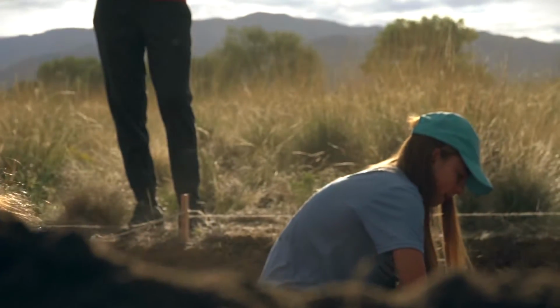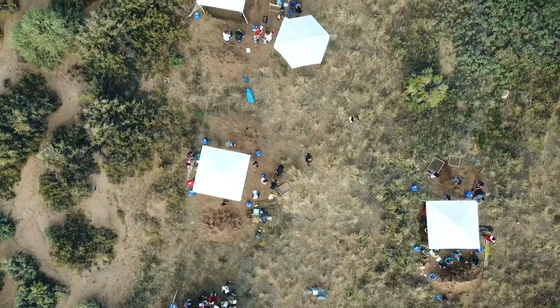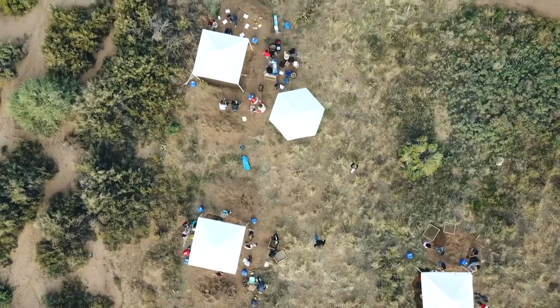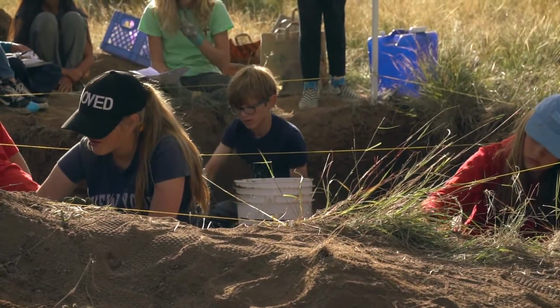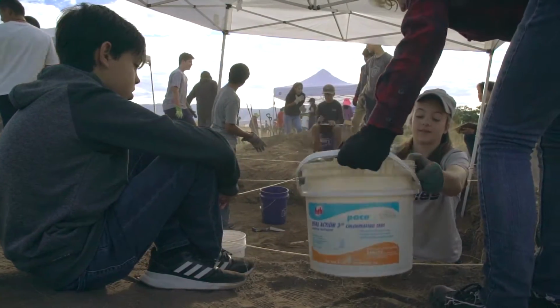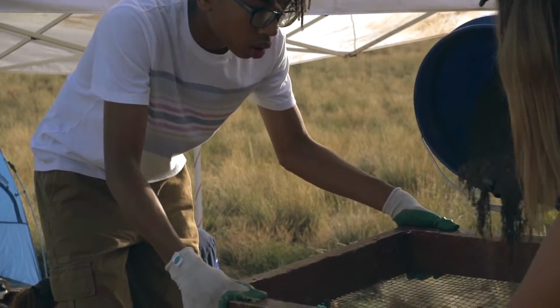The dig is the most awesome project that 8th graders do. It's a way for them to understand about archaeology, and since we study ancient cultures in the 8th grade, it's a way for them to understand also why we don't always have all the information about some of these cultures.